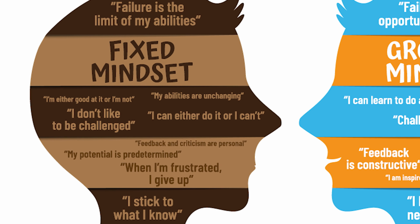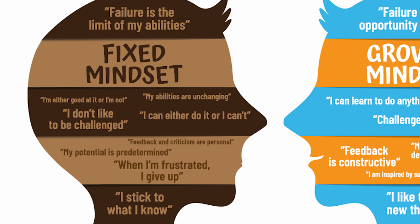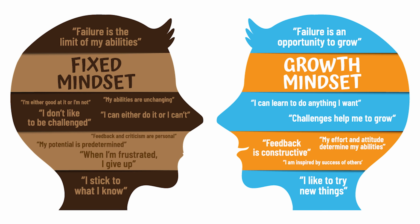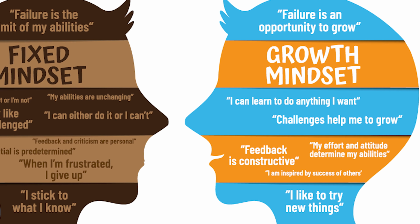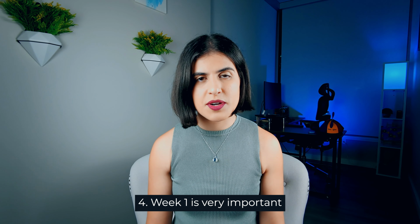Someone with a fixed mindset, when faced with failure, would accept that they're not good enough. But someone with a growth mindset would see it as an opportunity to learn. So learn from all the challenges you face, take feedback constructively, and keep experimenting with new things. Week 1 is very important.